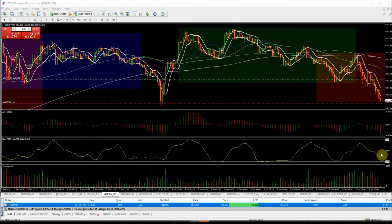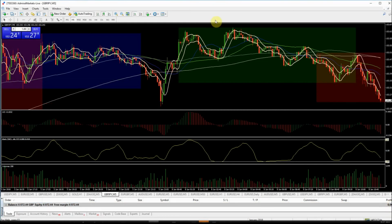Okay, we're literally a pip or so, a couple of pips above target. I'm going to close out here and bank those profits. I'm happy with that. Okay, it's broke down now and it's hit the target price anyway.